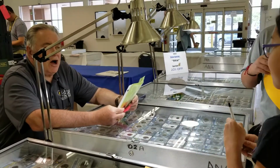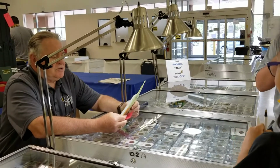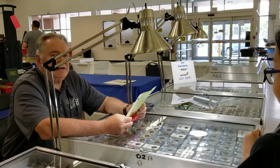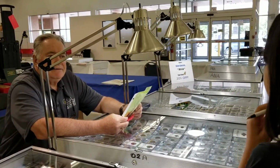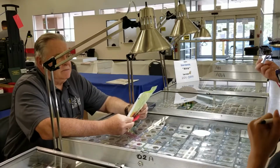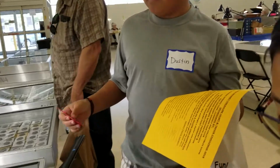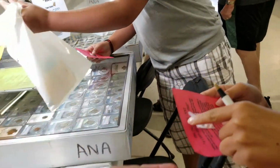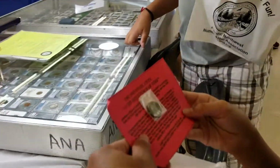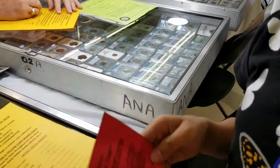What metal was used in the 1943 cent? A, bronze. B, silver. C, steel, zinc coated. Or D, recycled tin. Silver. Recycled tin. E, silver. Yes. Oh, so Dustin still got it right. Still, what coin is that? Oh, 1943. Is this number one? Number two, that's your treasure hunt number two.